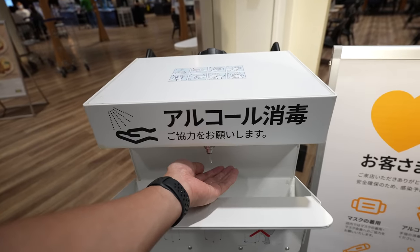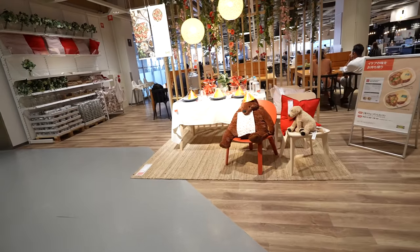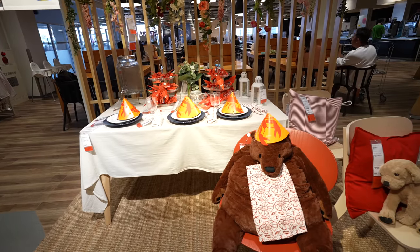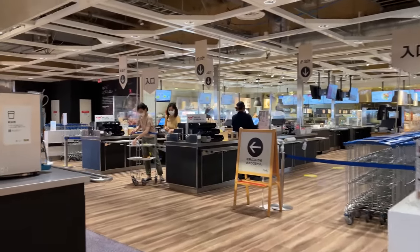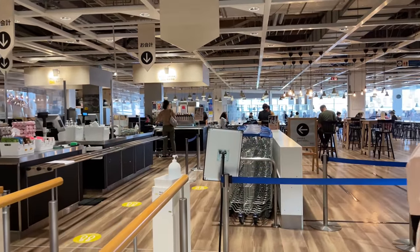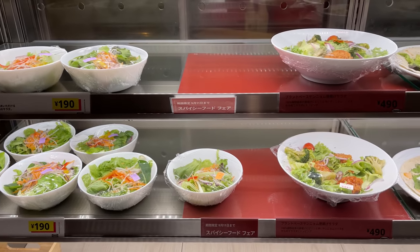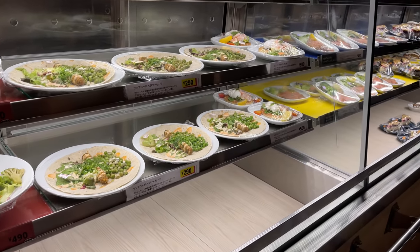Nice, there is a hand sanitizing place. Also, this place for Halloween. Yep, Halloween is coming. Excited. So let's choose the food. My goodness, they have so many different kinds of veggies and fruits.